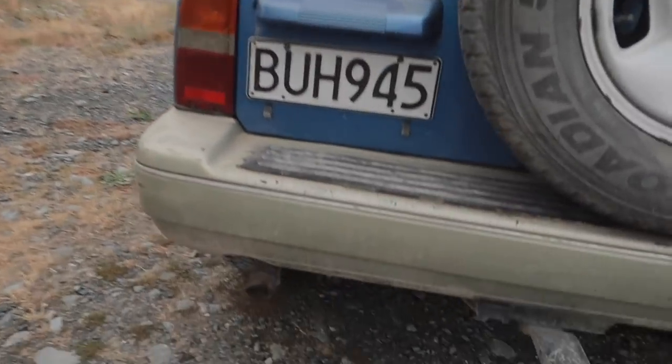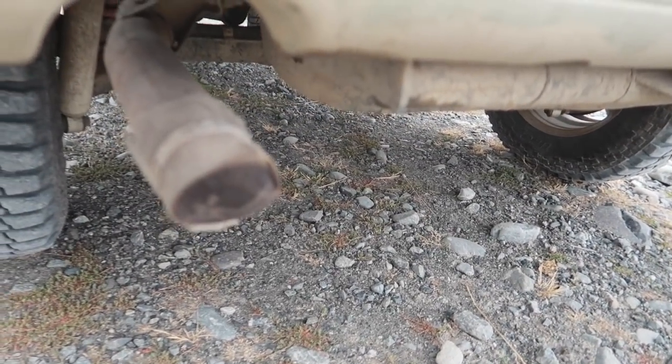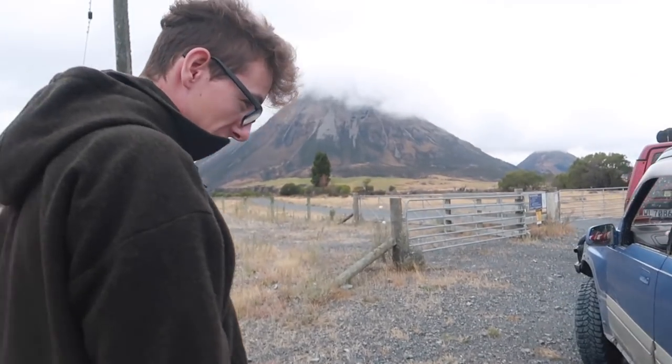Besides the spark arrestor. Always have a spark arrestor. And the converter. Underneath we're running straight exhaust with two resonators, so hey, it's pretty loud. It is quite a lot louder and sounds so good.